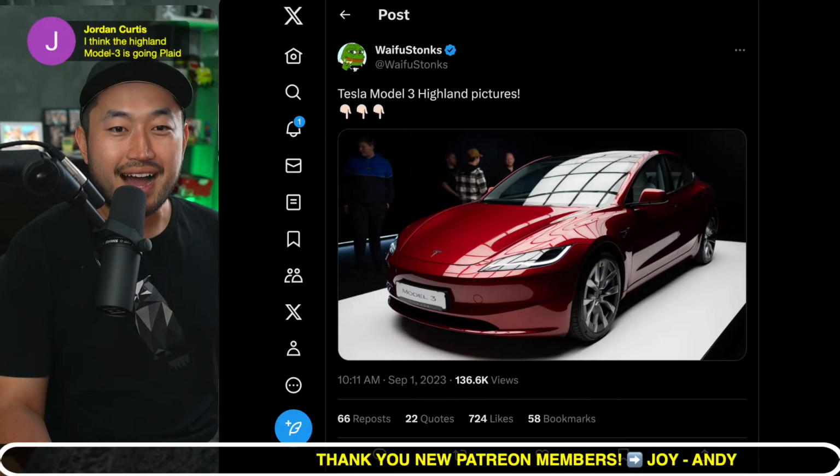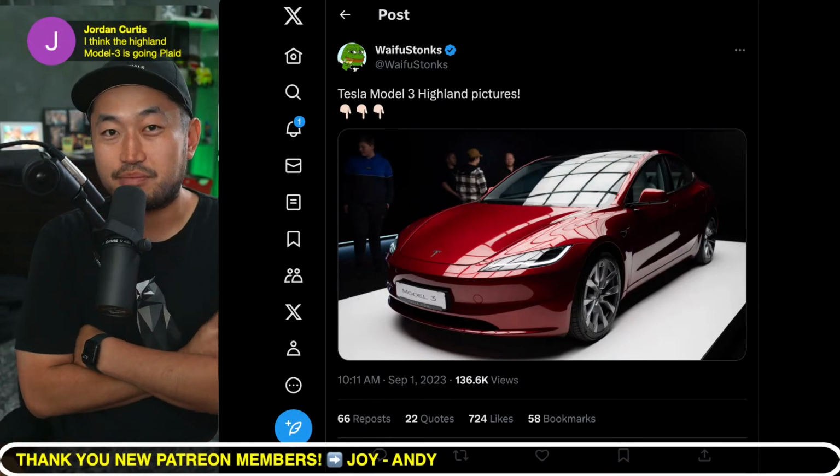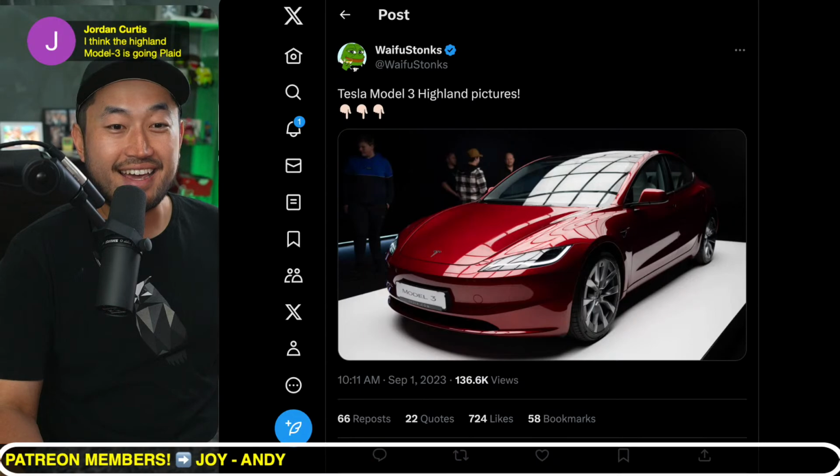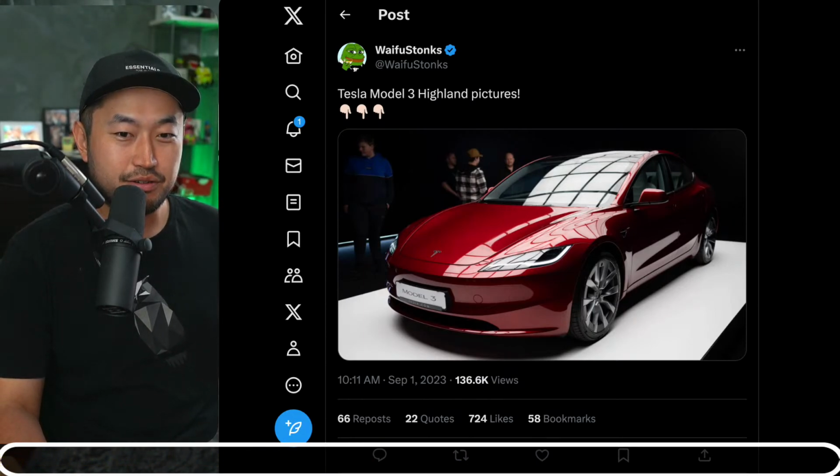Jordan, I think the Model 3 Highland is going Plaid. I mean, that would be crazy specs. What do you think the specs could be on that? 0 to 60 in 2.8 seconds or something crazy like that? I think that would be super insane.